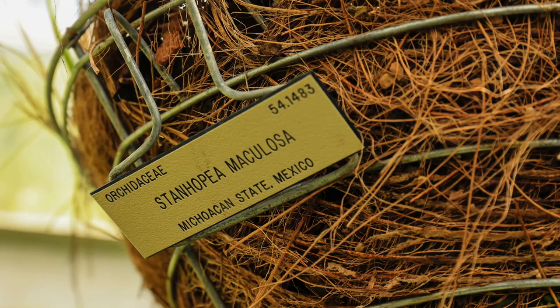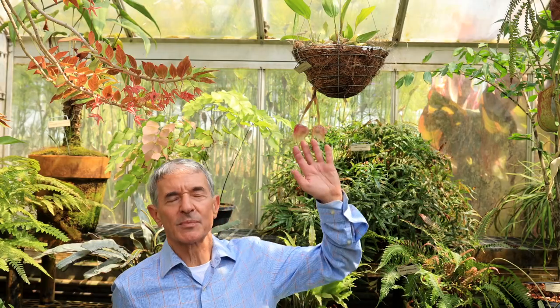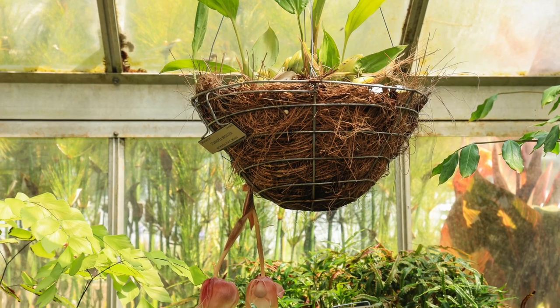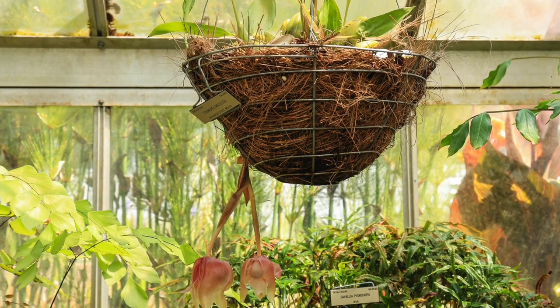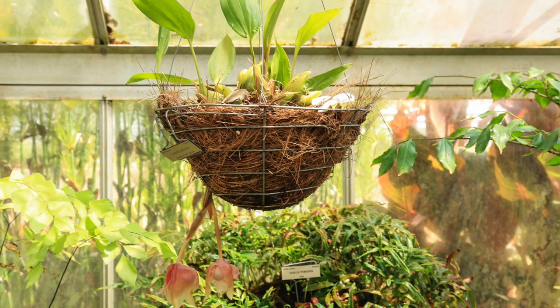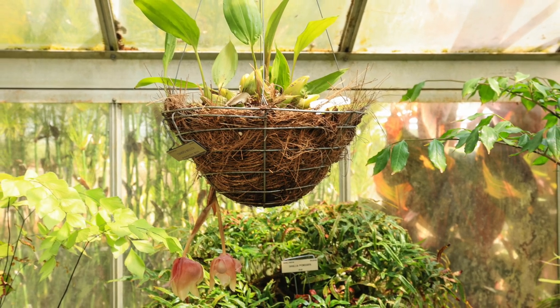Today, what I'd like to do is to introduce you to a very unusual orchid, which is to my upper left here. This orchid, known as Stanhopea, is named after the Earl of Stanhope and is indigenous to Central America and South America. It is a very unusual orchid because it flowers for only a short time. You can see some flowers again up to my left, and the flowers are intensely scented.